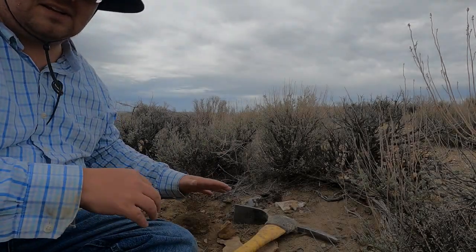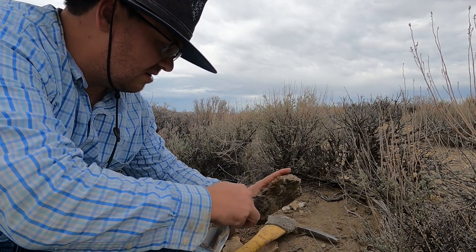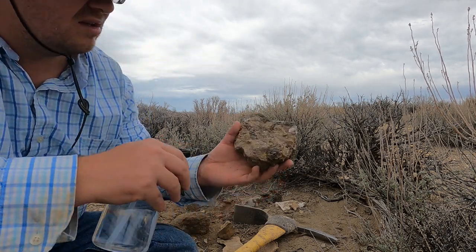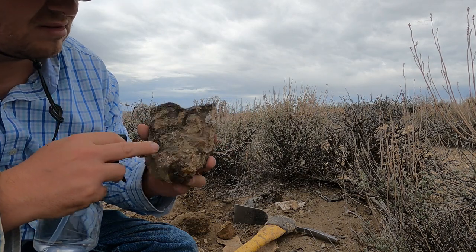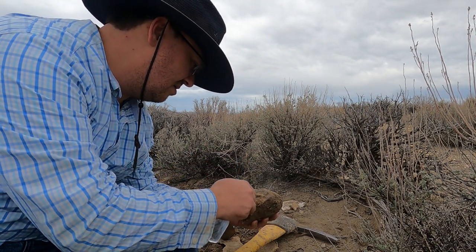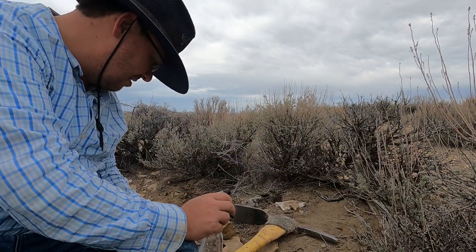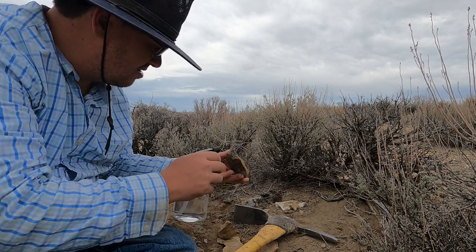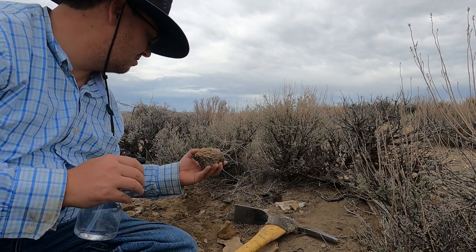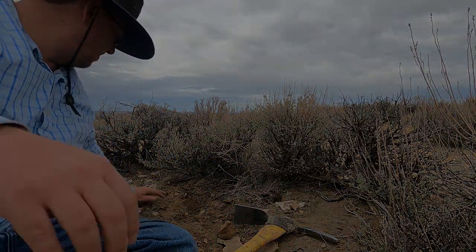We're down here and we're gonna start digging through this. Found a few interesting looking things. Let's see if I can spray them off and get an idea if they're anything or not. You can see a little bit of agate poking through there. Might be something. I don't know. Not really seeing much there. Looks a little bit right there. Hard to tell. Okay. I don't really know. We'll keep digging down in here for a bit.